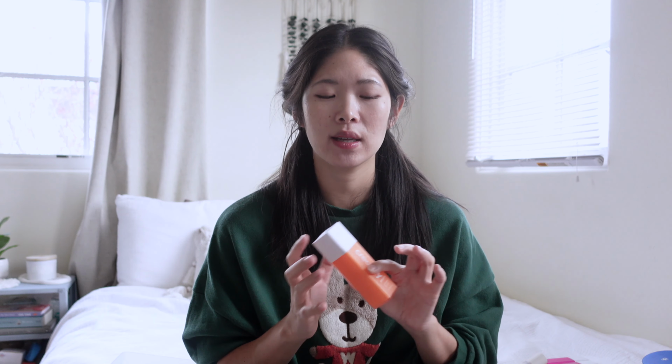I really enjoyed this product in particular because of the type of vitamin C that they use, how stable it is. The only thing was that the pump was a little bit aggressive actually, and the texture of the serum has a slight grain to it, which took a little bit getting used to, and the smell of it as well took a little bit getting used to.